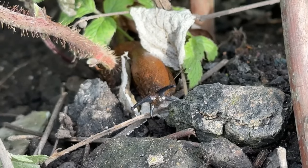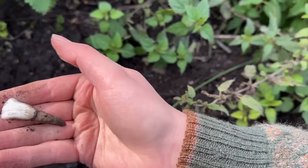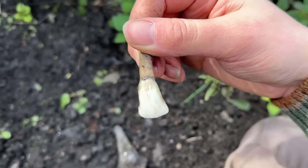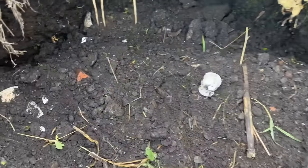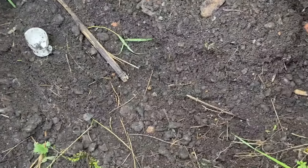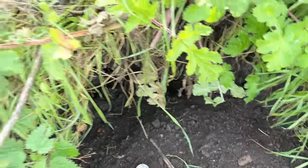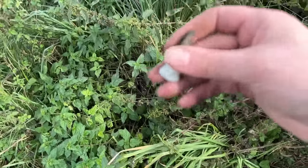Looks like a tooth. Look at that big old tooth. Like a horse's tooth, maybe? Like one of the front teeth. And what's in here? This is a fresh looking hole. Nothing that I can see, but I quite like the tooth. We've got a collection of these horse teeth now. I quite like them.